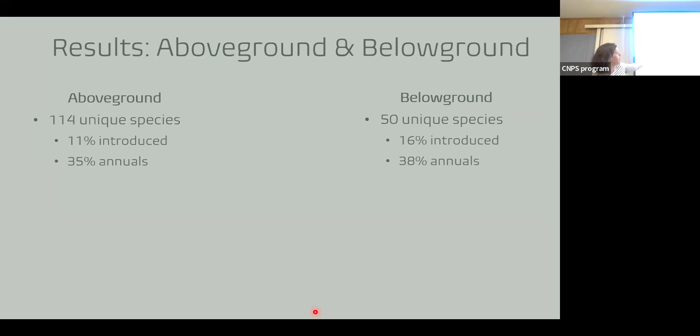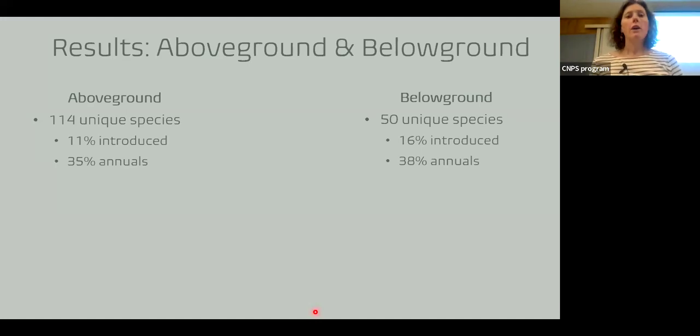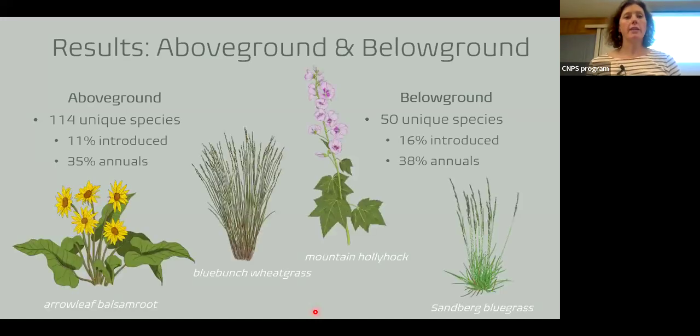Statistically, a higher proportion of the seed bank was introduced species and annual species than in the above ground plant community. These findings were not that surprising. They were expected. What was interesting, and I'm not going to show you any figures about these data, but I am going to show you my really beautiful botanical illustrations, is that a lot of native species emerged in the seed bank as well, a surprising number of native species.